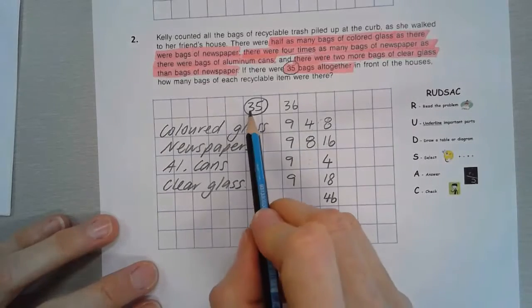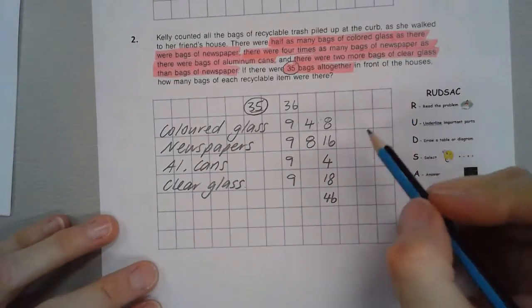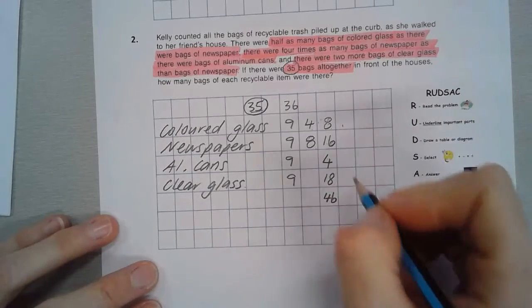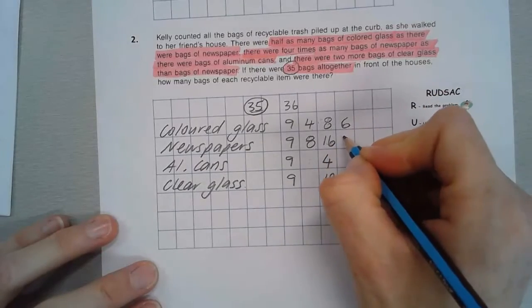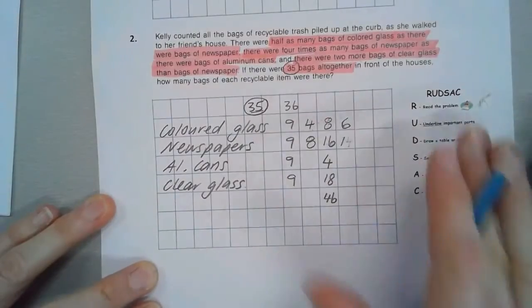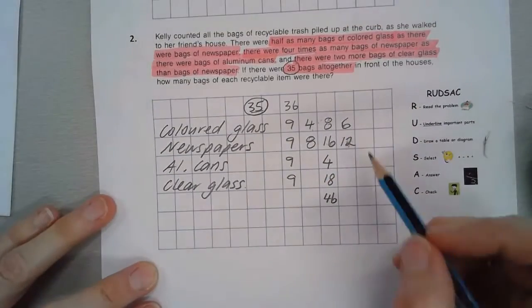We are 11 over because we've only got 35. So what we could do is, we know that this is half. Let's just knock a few off. So we've got 46. Let's just knock 2 off this. We'll make this 6 and we'll make this 14. Nope, that can't be right. This would have to be 12 because we know that the newspapers were double what the coloured glass was. So let's make that 12.